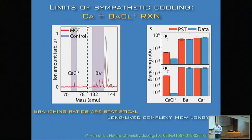Right? And then you start thinking about how long is that? It lives for a long time, so these three atoms come together and rattle around, and sort of just equally find all possible outcomes. So how long? Well, chemists would use maybe RRKM theory to calculate the complex lifetime. But it turns out that that's actually a big underestimate because of something we know about in this field.